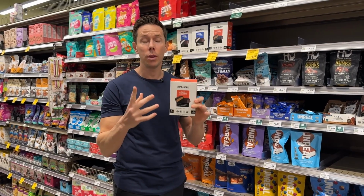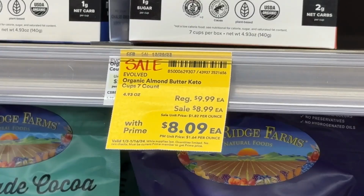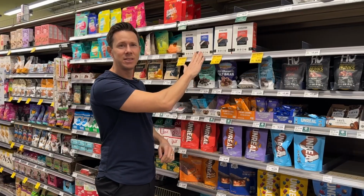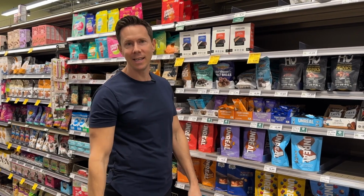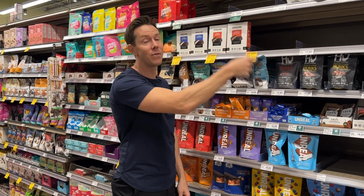They're so good. They're indulgent and they're a little expensive, but they're on sale. This is nice. It kind of gets that mounds feeling with the coconut, but almond butter, or of course the one that's out of stock right now, hazelnut, my favorite, is fantastic.